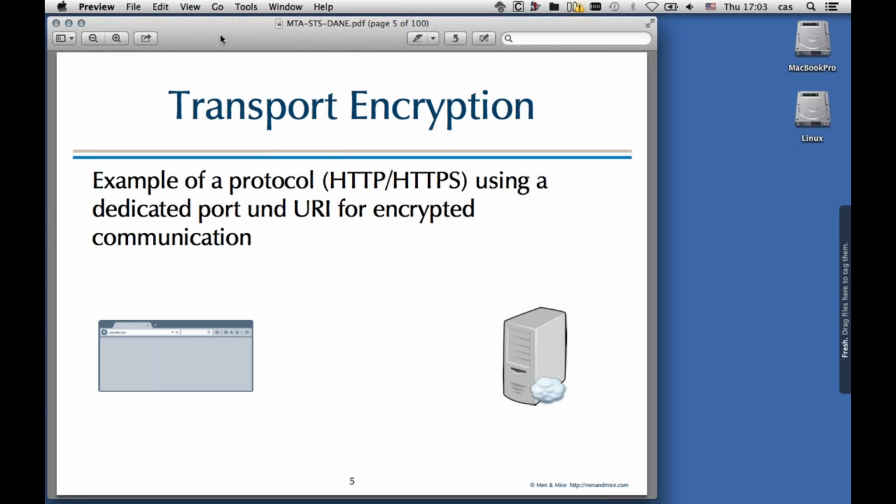What's the problem? We have two kinds of encrypted protocols on the internet. One is a protocol that uses a dedicated port and a dedicated URI for encrypted communication, like HTTP. On HTTP, connections are made on port 80 unencrypted and on port 443 encrypted. So every browser and every web server knows, if there is a connection on port 443, it is supposed to be encrypted. And if there's no encryption available on the other side, that's a plain error. On the other side, everything on port 80 is unencrypted, and presenting an encrypted stream there is the same error.